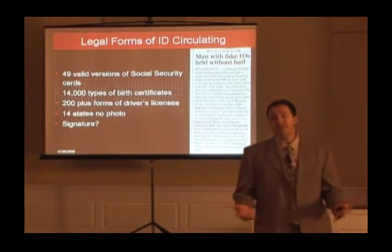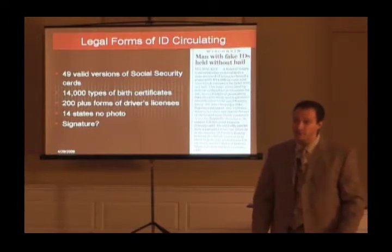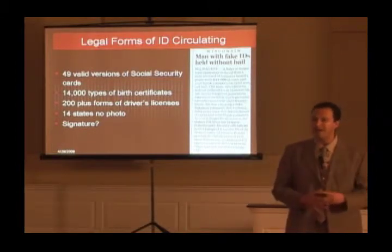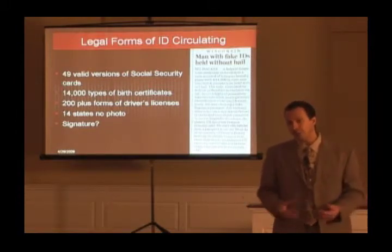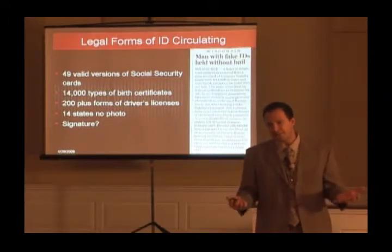I mean, here it is. It's 2008, and we're going on a piece of paper, and that's authenticating a document. That is not an effective form of identification. It's not an effective form of authentication. So here, you begin to understand why we have such a problem. We're using forms of identification that really mean nothing.